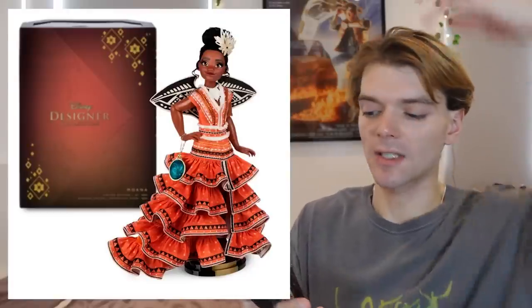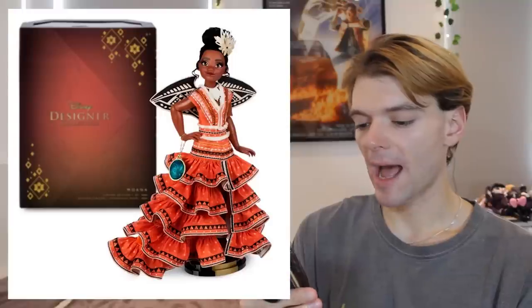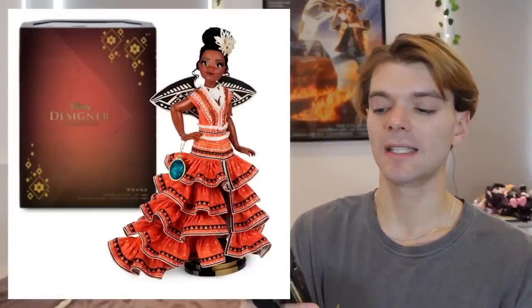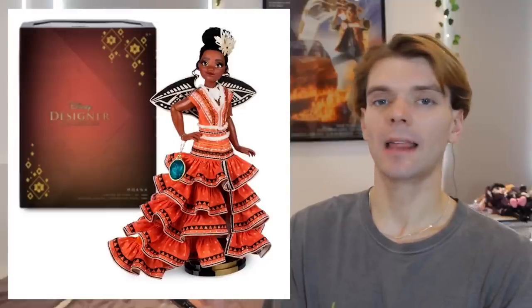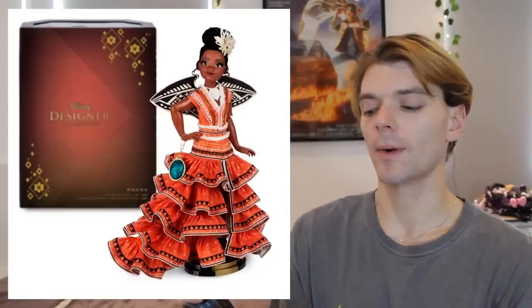I just wish her hair wasn't done up in a top knot like that. I wish it was free flowing. She's got her little bag which has her necklace from the film on it. All those little touches, I like references to the film. I would just take off the wings and have her hair be down. But also, we haven't had that many designer Moana dolls, so that's quite exciting.